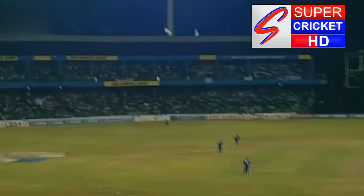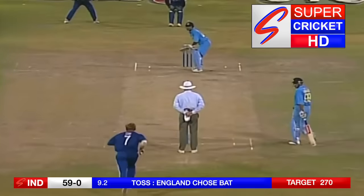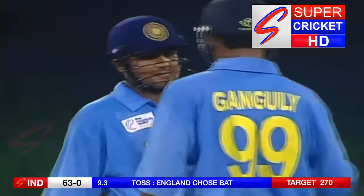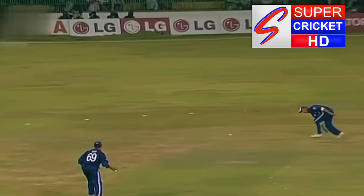Over the top. And wide. And a third man. And over the boundary. That's it. And things, it wasn't all that wide. So wide. His hands are so fast. That's just how he's batting. Bottom hand into it.